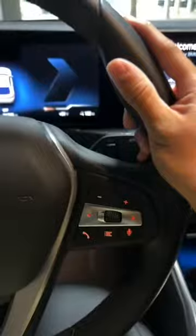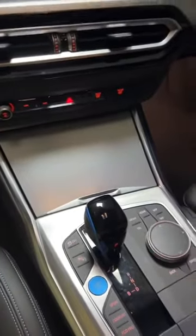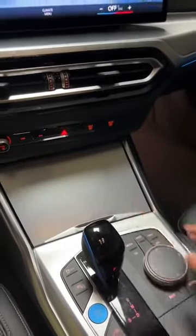Let's get into the driver's seat. So this is your standard sports steering wheel. An M Sport steering wheel is available. We have aluminum trim here. This can be substituted for high gloss black or a wood, whether it be in a high gloss or an open pore wood trim.